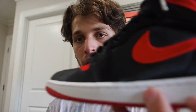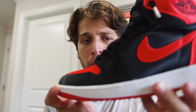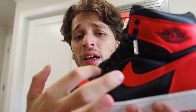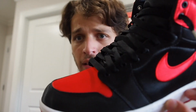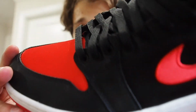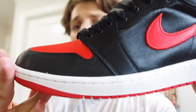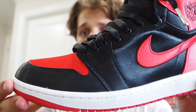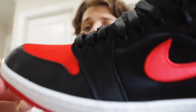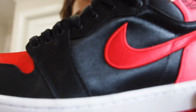And then the laces are actually really cool. They're probably my favorite part of the shoe because these lacing holes are very easy to put the laces through just because of how circular they are. Like a regular Jordan 1, I actually don't have one on me right this second, but you have to punch through the holes, and on this one they actually have circular cutouts.